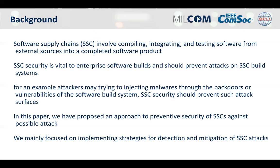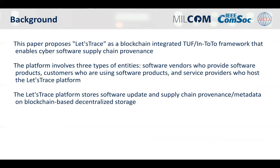In this paper, we propose an approach for preventive security of the SSC against possible attacks. We mainly focused on implementing strategies for detecting and mitigating SSC attacks. This paper proposes a framework called Let'sTrace. We propose Let'sTrace as a blockchain-integrated TUF and in-toto framework that enables cyber software supply chain provenance.